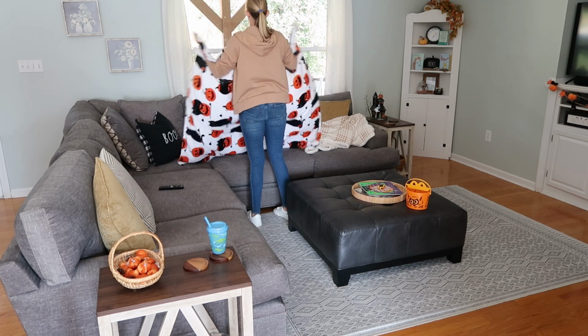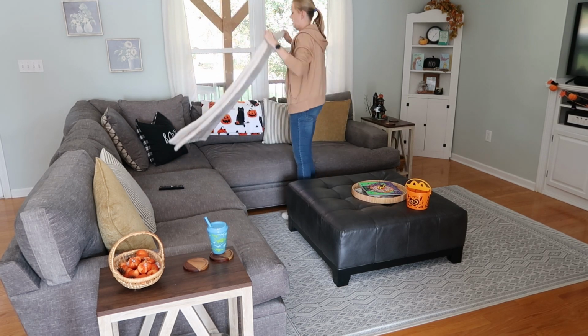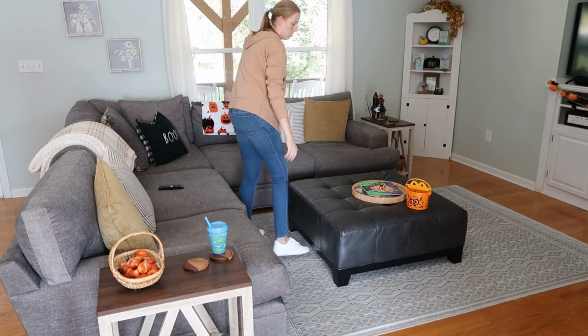It really wasn't that bad. It was a lot better than I expected. I just need to put our throw blankets back on the couch and pick up just a couple of Grant's toys.